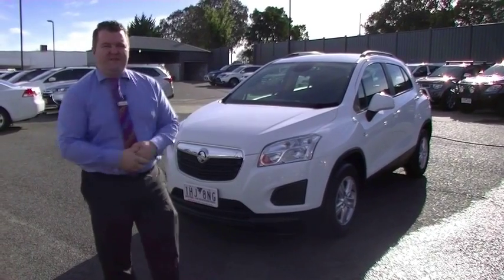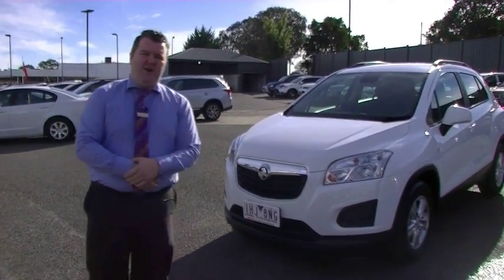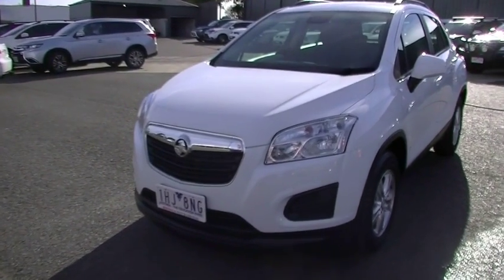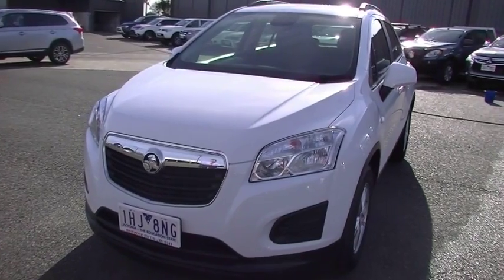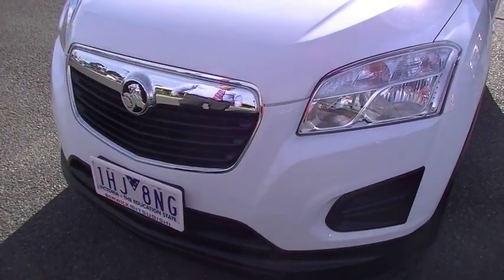Today is an exciting day. I get to do my first video of a Holden Trax. This is a 2014 Holden Trax LS. As you can see, quite a funky looking car actually, presented in white on black. Nice big flat front face on it, big chrome grille, big chrome headlights as well.